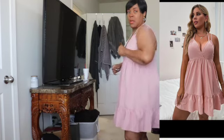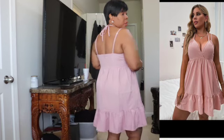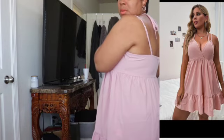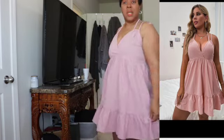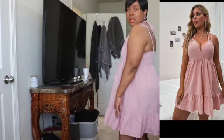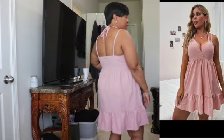I love it. Yeah. And then this one is braless. You don't wear a bra with this one. So I like it. It's cute. Yes. I like it, y'all. I keep saying that. It's cute. All right, number three, y'all.